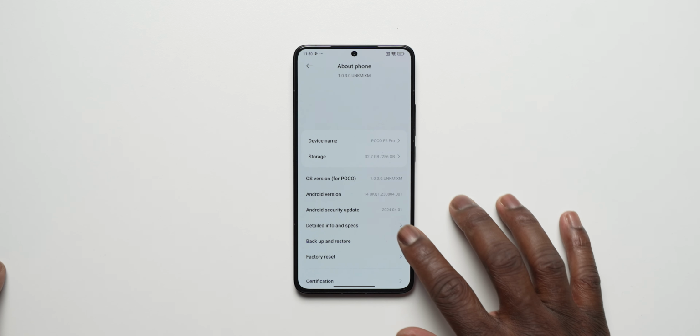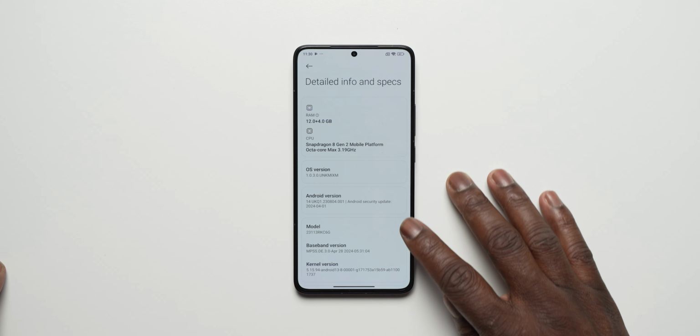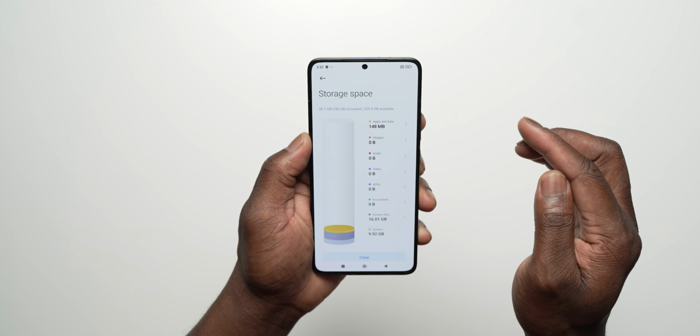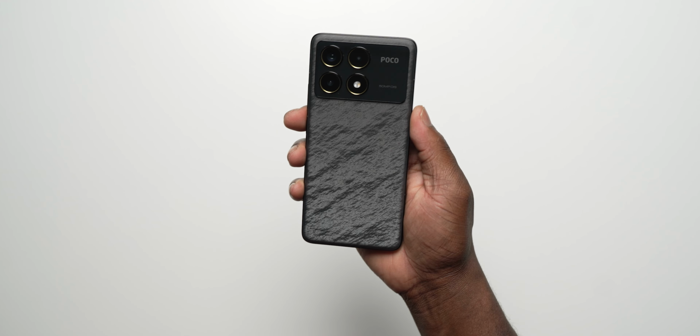Let's run through my top 3 features on the POCO F6 Pro and why it makes a strong case for being called a true flagship killer in 2024. First off is the performance and specifications. The POCO F6 Pro is powered by the Snapdragon 8 Gen 2 and starts with 12GB of RAM and 256GB of storage. What's even crazy is that there's a max storage model that goes all the way up to 1TB with 16GB of RAM to go with it, alongside a 512GB model with 12GB of RAM. Needless to say, the performance and storage is not lacking when it comes to the amount of options you have here on the POCO F6 Pro.